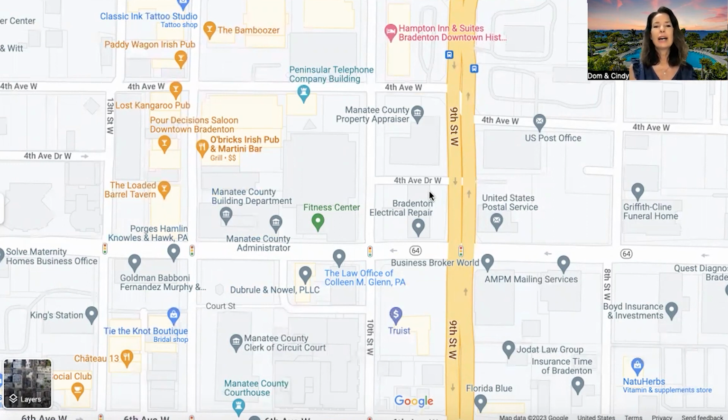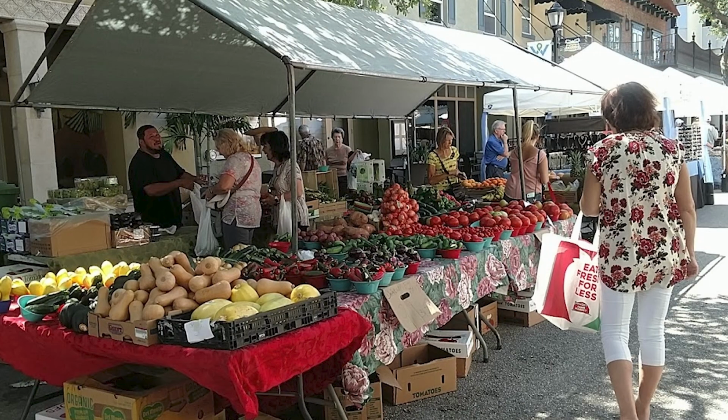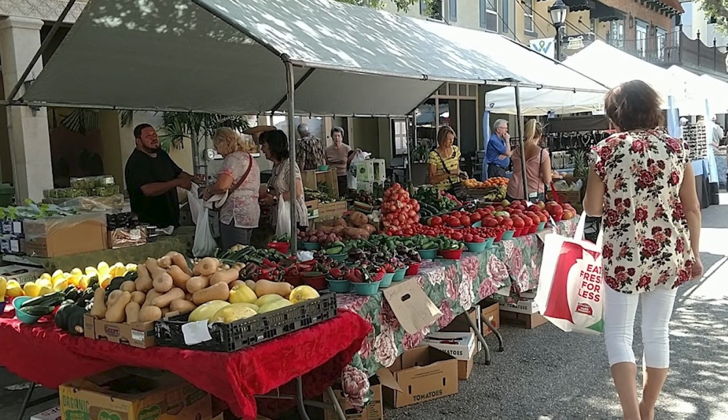They actually have, I think it's on Saturdays, a Saturday morning market downtown. So they block off the street and you can enjoy that. It's right close to the water as well.